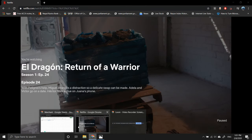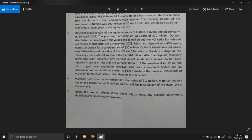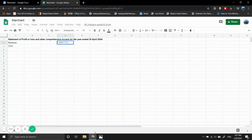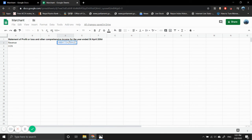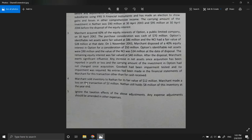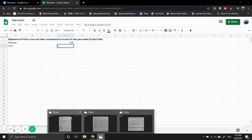400 plus 115, and then plus how much will this be? So November, December, January, February, March, April. So 6 months, right? May, June, July, August, September, October, right? So 6 months, yeah. So it will be consolidated for 6 months, and then revenue is 70. So 70 times 6 divided by 12, right? Minus any intra-group transaction. Yep, Marchant sold goods to Nathan, right? So that's what we need to subtract, 12 million, right? 12, okay.